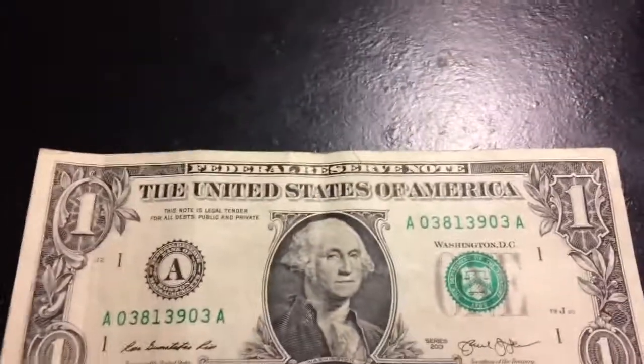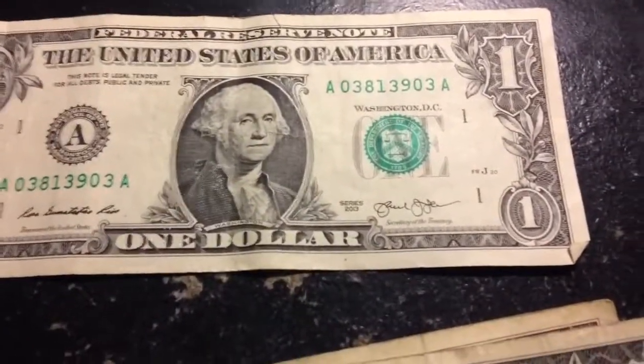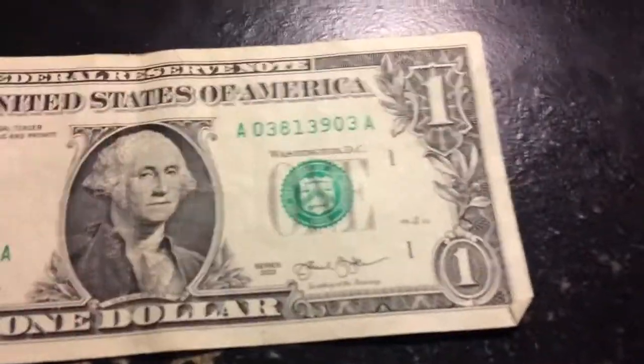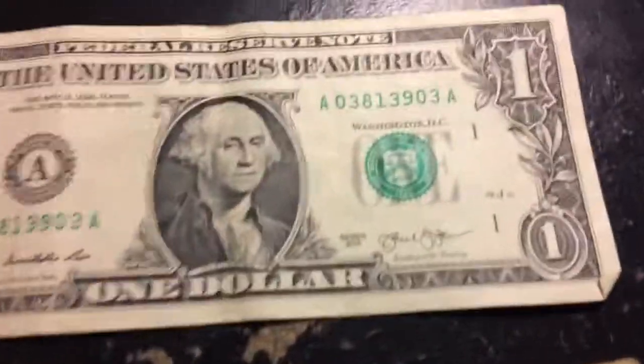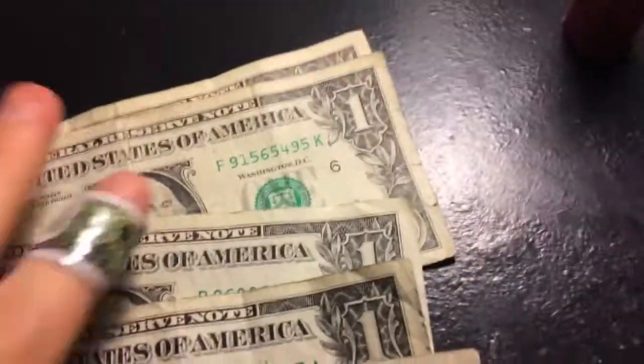Here we have bookends of 03. And at this end, we have 03, and it's both A, so A03, A03. Pretty cool. So in total, we're putting $1, $2, $3, $4, $5, $6 into my currency collection.